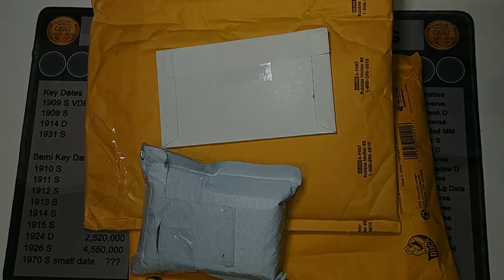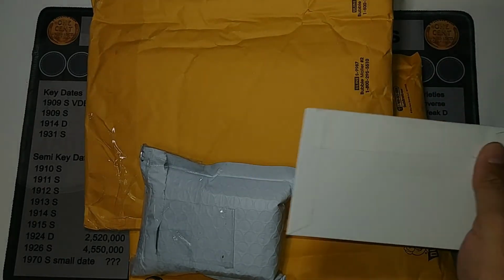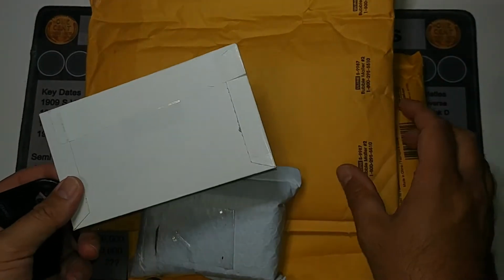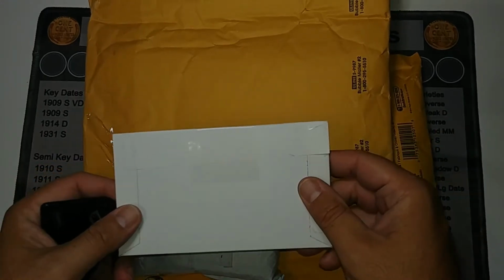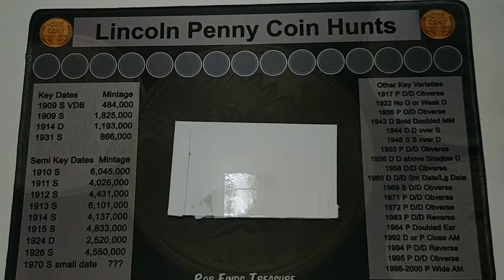Hey guys, I got a bunch of stuff in the mail today, so I thought I'd share it with you. So let's get into it and see what I got. Let's start with this little one first, and then I'll get to the bigger ones next. I'm not sure why these packages are so big because I don't think they're big things, but we'll get into it and see. All right, let's start with this one.